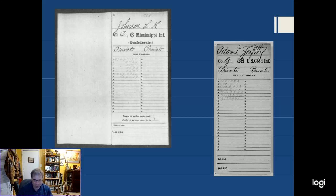Was the soldier ever fined or docked pay or put in the jail for a while? A service record is going to tell you those things, and it's really a great beginning to help you start fleshing out exactly what your relative did during the war.